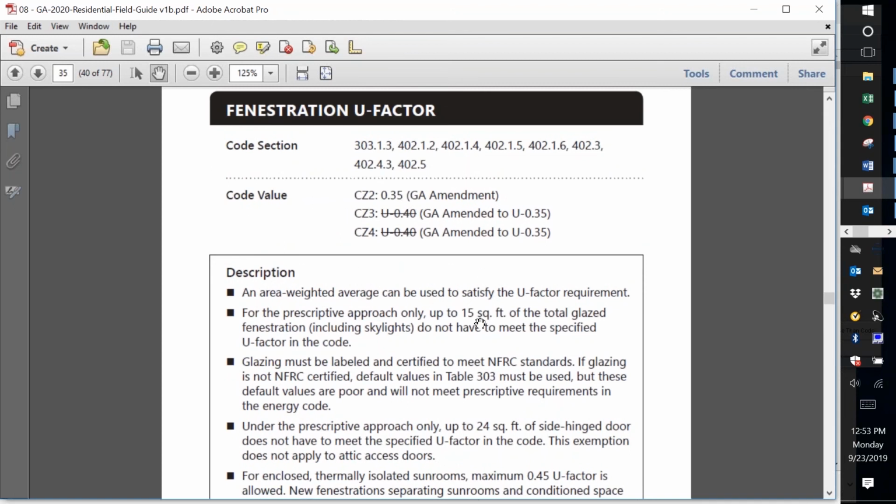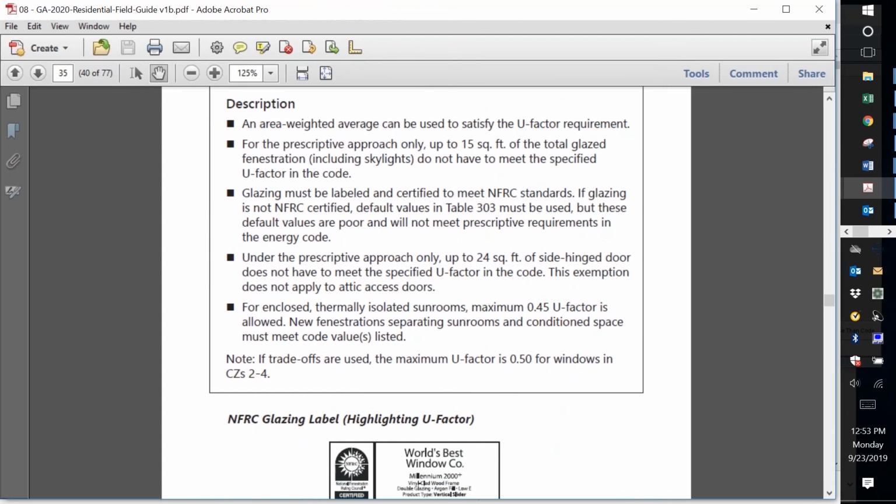So this is good for everybody. It's an area weighted average, so some could be worse, some could be better, and you can still stay prescriptive as long as the weighted average meets it.